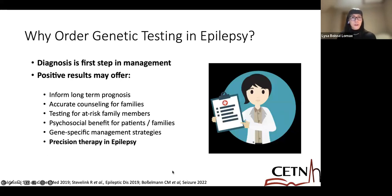So why would you want to order genetic testing? It's interesting. You get a result. Why does it really matter? We know that many forms of underlying genetic epilepsy can inform long-term prognosis. We can either counsel patients that, yes, this is a progressive epilepsy, perhaps it can even lead to death or severe disability. And sometimes we can say, well, actually, it's not a progressive epilepsy.